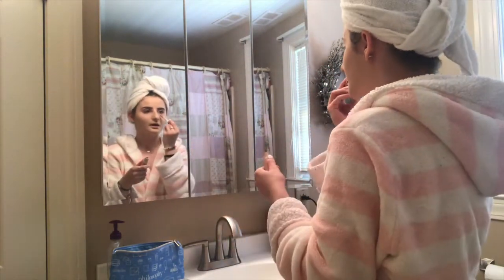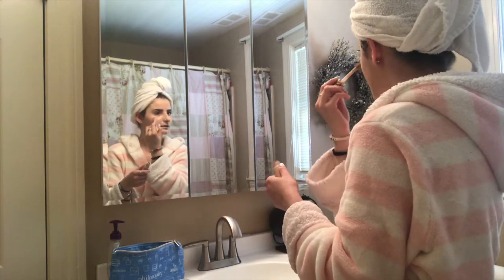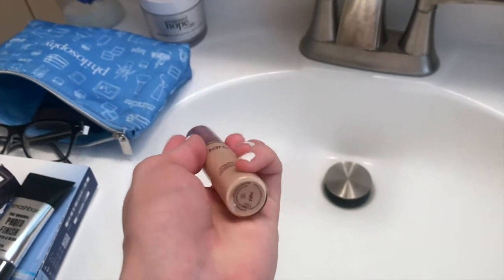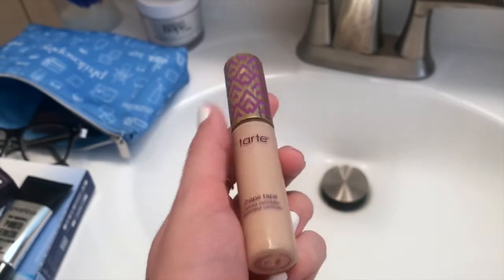As for my concealer, I use the Tarte Shape Tape Concealer in the color Light, and I put it under my eyes, in between my eyebrows, on my chin, above my lip, and on the bridge of my nose, and then I just blend it in with my fingers.